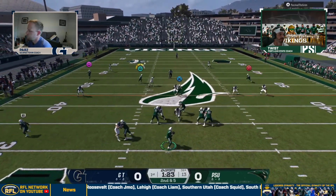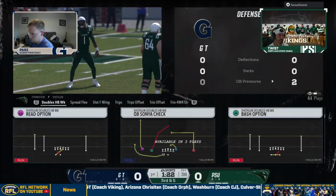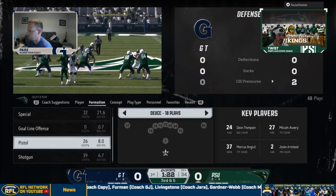Haskell back to pass. 2nd and 5. Throws over the middle. Oh, incomplete. Just out of the reach. And it'll be 3rd and 5 for Portland State.